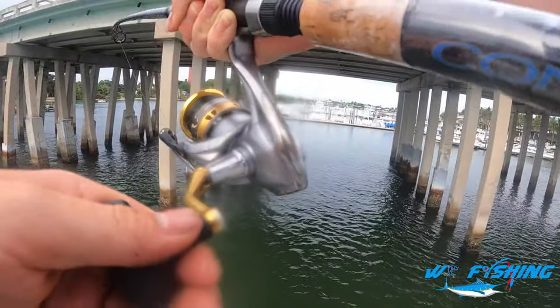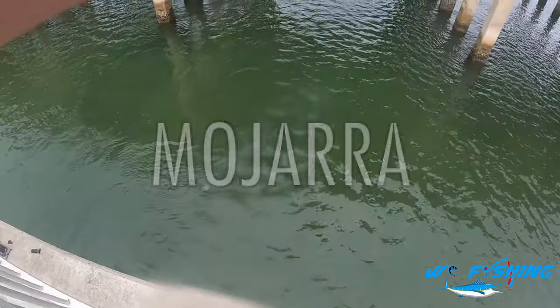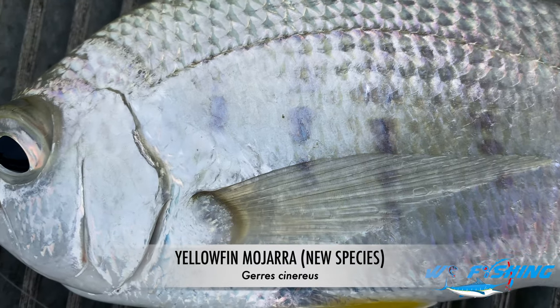All right guys, just hooked up to something. I was trying to catch bait. Okay. Oh, it's like a huge mojarra or something. Oh yeah, it's a big mojarra. That's a giant mojarra. The size of that thing.